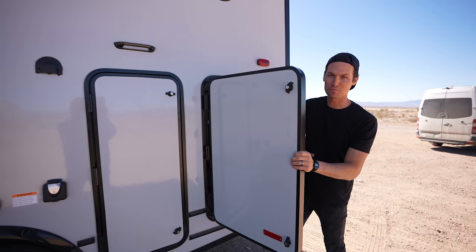Oh, more storage. There is another little pantry. Oh my gosh, they pull out. I don't think they're supposed to.